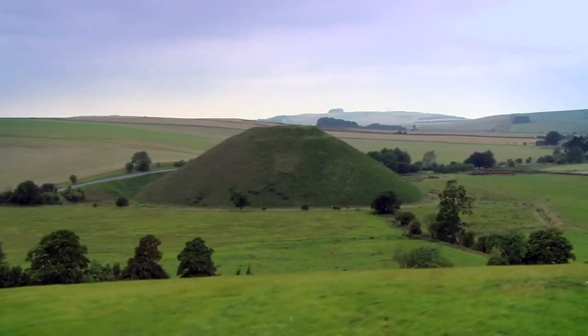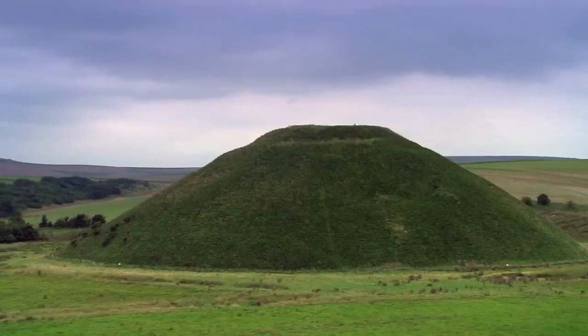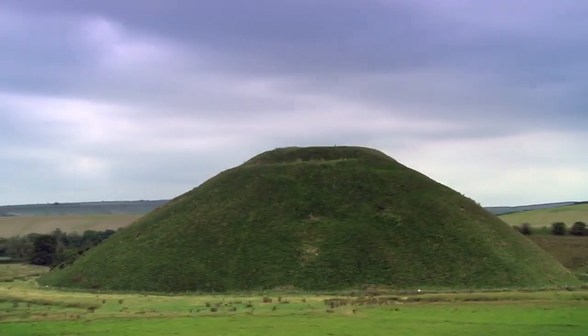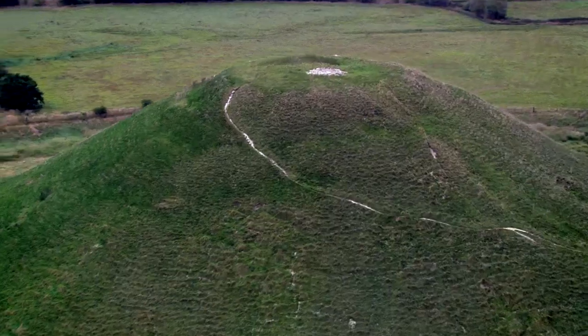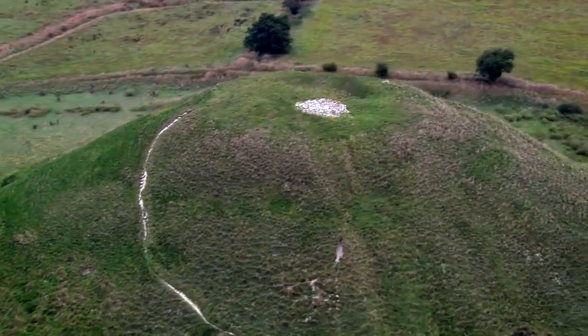But of course, it wasn't really made by the devil. It's actually man-made. This huge 30-metre hill was completed towards the end of the Stone Age. But why was it made? It's so unlike any other of the monuments round here.